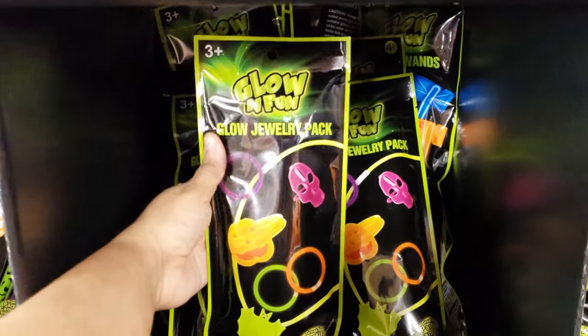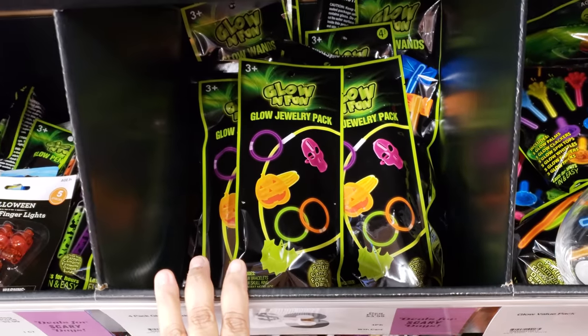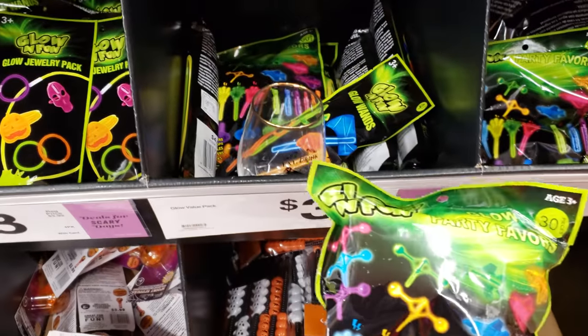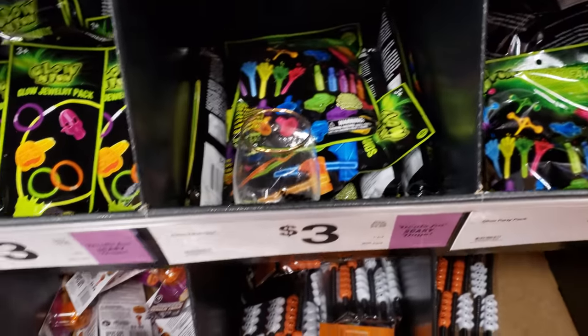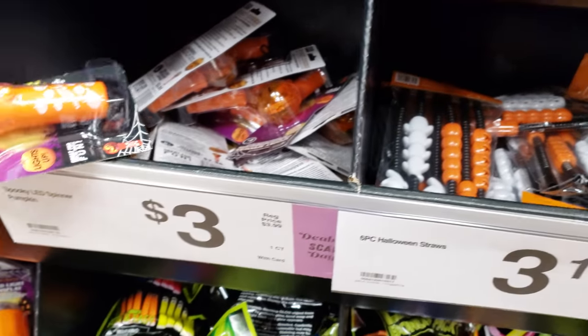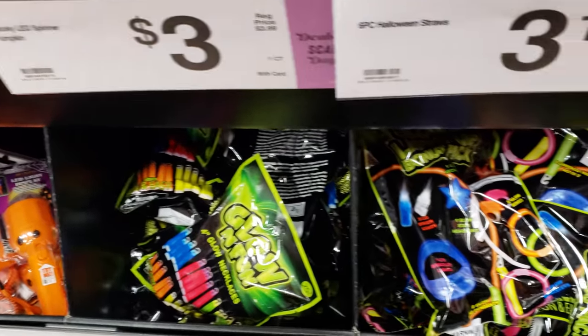What's over here? Oh, look at that. There's, like, a pumpkin, a skeleton, and a bat. This one pack's gonna have a little more. It's like for a party. Only $3 for 30 pieces. I don't think that's bad at all. Oh, we have straws. These are gonna be $3.19. Little mini ones. Those are cute. $3. And then more glow sticks.